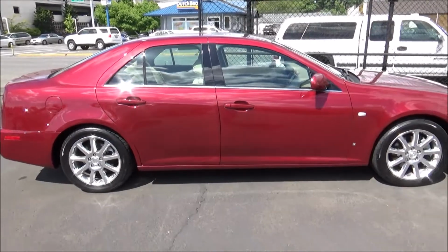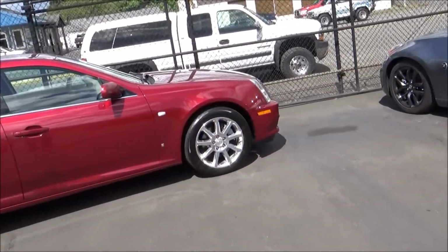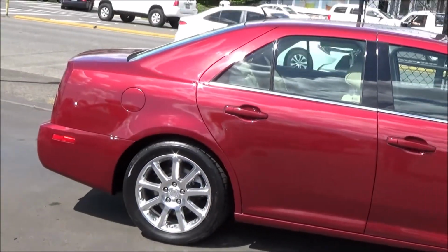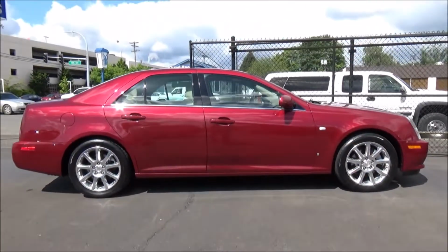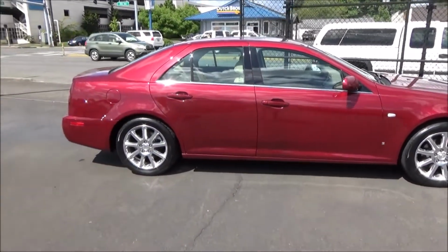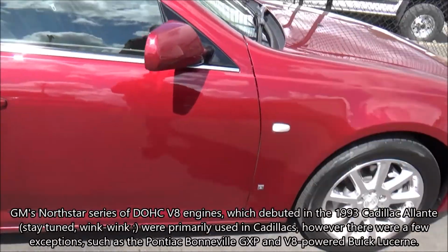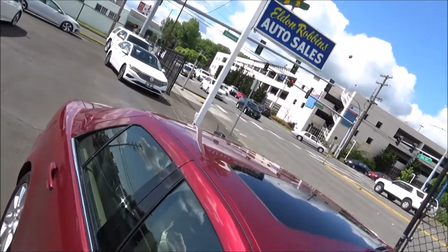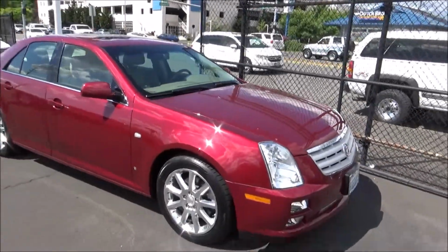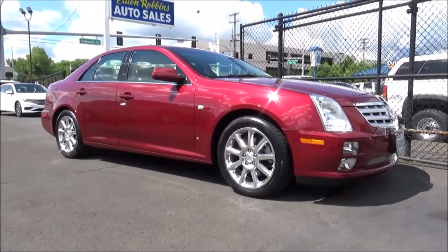V8, and STS-V. The V6 model is powered by a 254 horsepower 3.6-liter V6 engine paired to a 5-speed automatic transmission. The STS V8, like we have here, gets its power from the Northstar 4.6-liter naturally aspirated V8 making 320 horsepower. And the high-performance STS-V has a 4.4-liter supercharged Northstar V8 with 469 horsepower. Both of the V8 engines are paired to 6-speed automatic transmissions for '07.